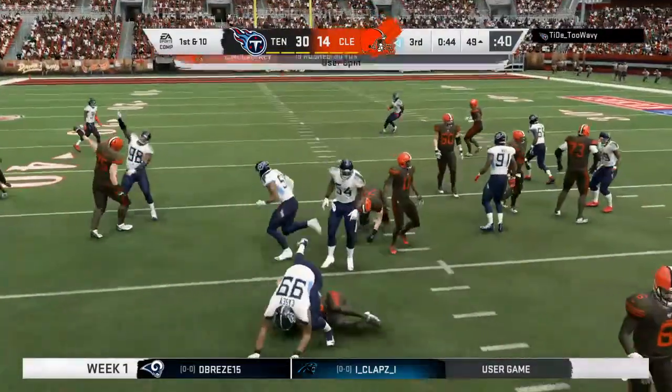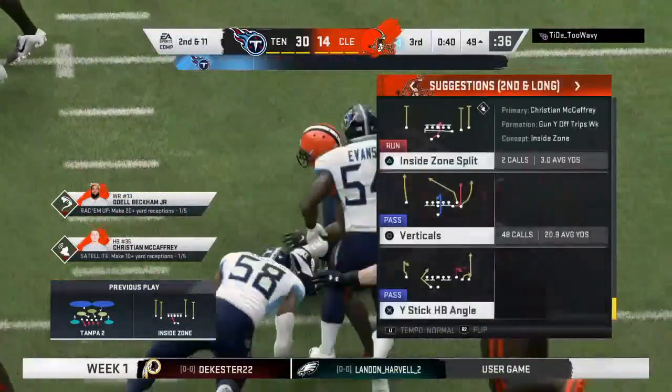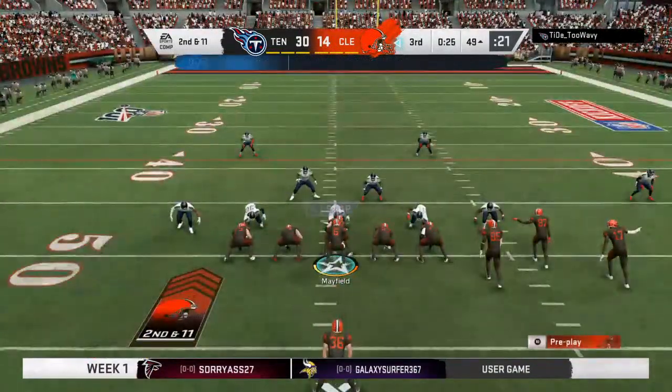Here's McCaffrey. Slipped 1 tackle, but no more as he's knocked to the deck behind the line of scrimmage. That's going to go as a loss of 1 on 1st down. After the loss to start out, here's 2nd and 11.